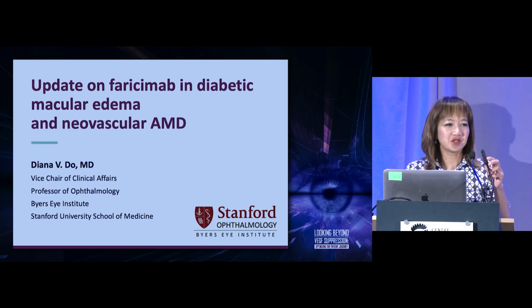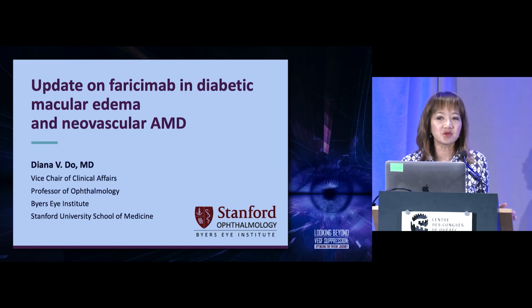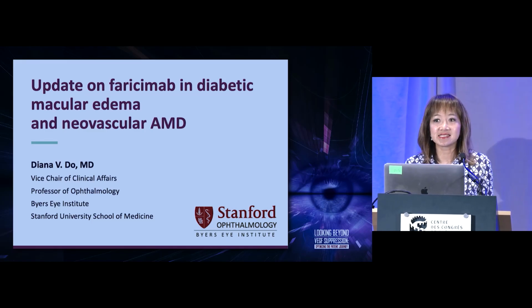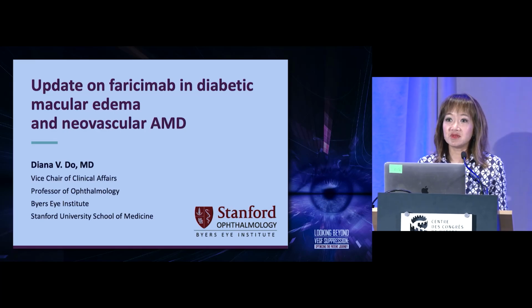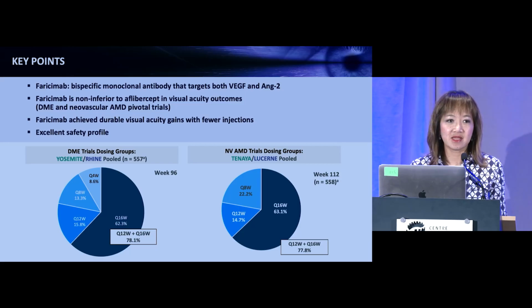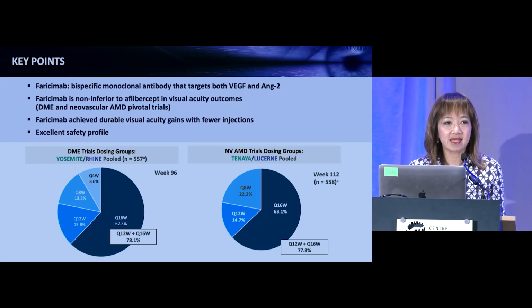It's a pleasure to join all my Canadian friends this morning again and talk about an exciting new therapeutic option that was recently approved both in the United States and Canada for the treatment of neovascular age-related macular degeneration and diabetic macular edema. What are the key points of my discussion today?